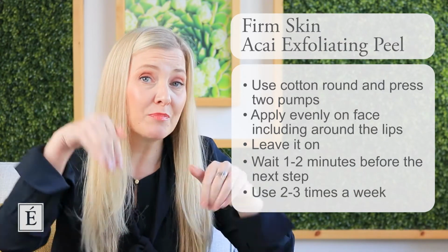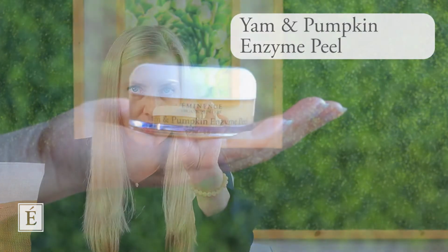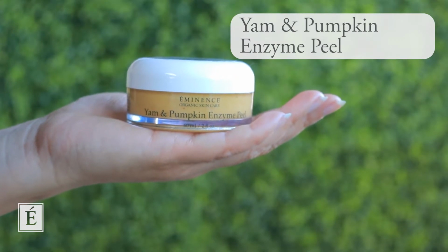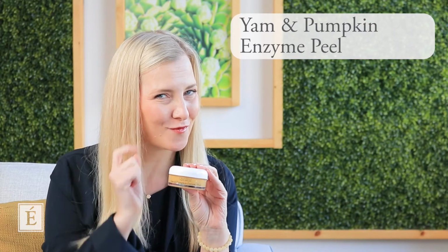Now, if I want to go deeper dive or work a little bit harder, really get in there, I'm going to be reaching for our beautiful yam and pumpkin enzyme peel. It literally looks like pumpkin pie, okay? It's delicious in scent, okay? So remember, this is for topical application. I know sometimes you want to eat Eminence products because they smell so amazing, but remember, it's for your face.